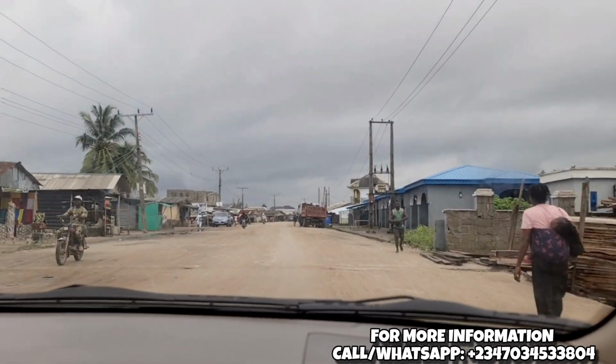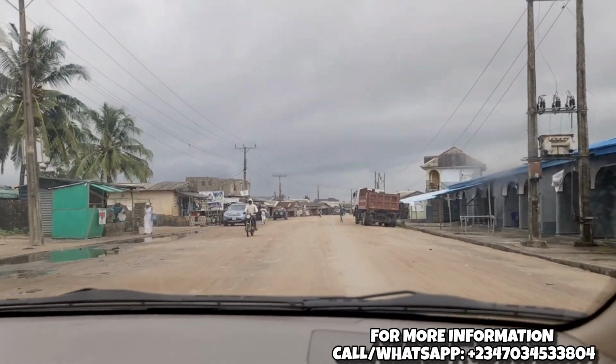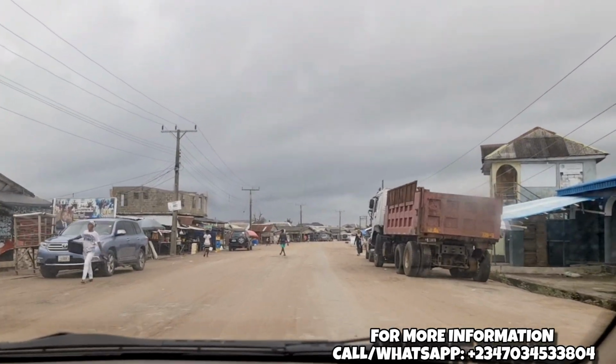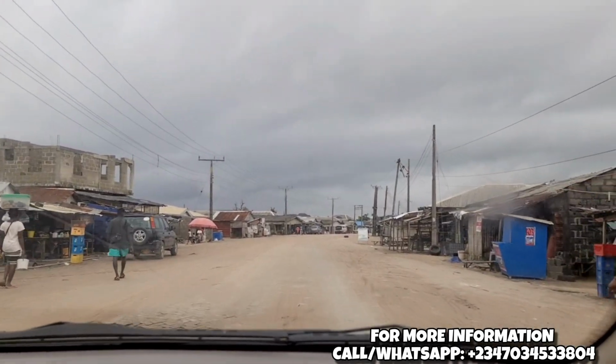So this road, where does it lead to? It leads to VI now. It's supposed to be the main coastal road, which is the existing road. But they had to use the other road, not to affect the community.